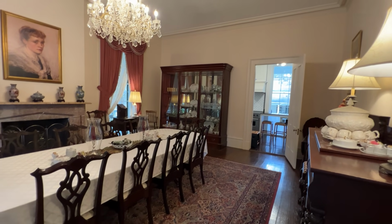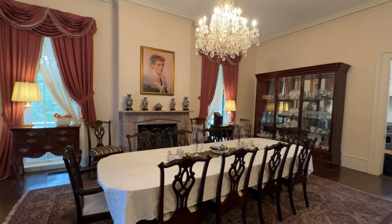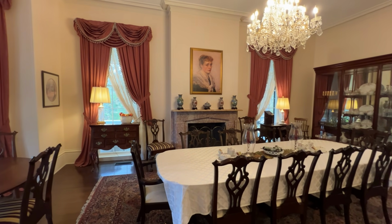Well, here we are in my favorite room in every single home we go into, the dining room. Look at this incredible space. It is the width of almost the 2 parlors combined. It's only broken up by the small kitchen in the back.